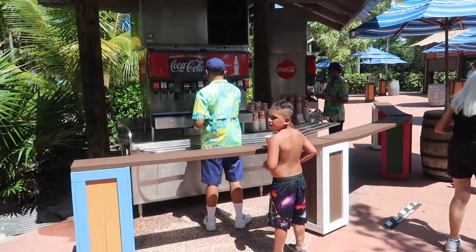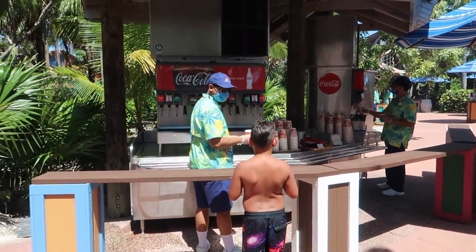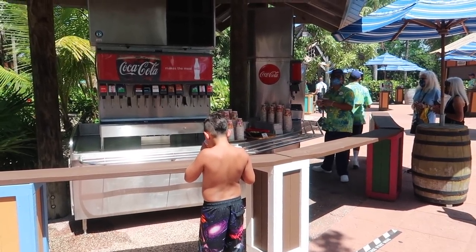And you guys can see the same thing happens over here. You go up, you tell them what you want, and they will give it to you. And they have Powerade. Oh my Lord, yes. Thank you. I haven't seen Powerade on the ship yet on the upper deck, so I'm very excited.